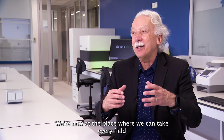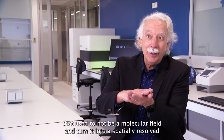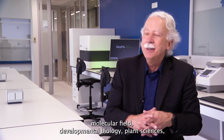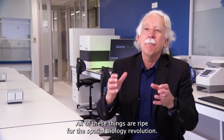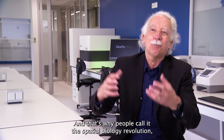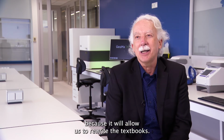We're now at the place where we can take every field that used to not be a molecular field and turn it into a spatially resolved molecular field. Developmental biology, plant sciences, cancer immunology, all these things are ripe for the spatial biology revolution. And that's why people call it the spatial biology revolution, because it will allow us to rewrite the textbooks.